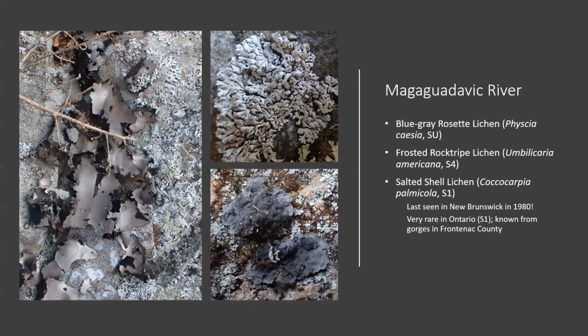Another group of lichens that you might be familiar with already is the rosette lichens, the Physcia genus. This is a genus of lichens that is actually extremely common on street trees or trees in urban or suburban areas. Generally, a lot of them are kind of pioneer species that show up on young branches or fence posts or just about anywhere. I was really interested in finding this one, blue-gray rosette lichen, or Physcia caesia, because it is not one of those species. It's actually one that has been documented pretty rarely in the Maritimes, and we just don't know enough about it to give it a conservation rank. So that was a great one to find. It grows on rock, and it's great to have this data. I was really happy to find more records of this, and it helps us understand how rare it might be.